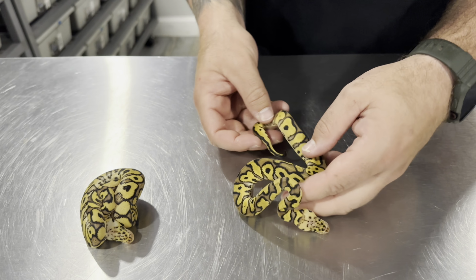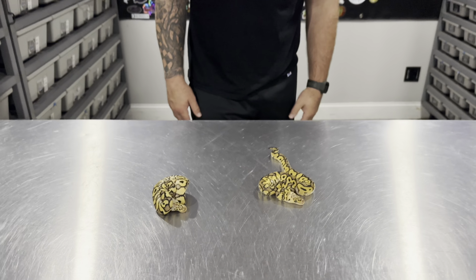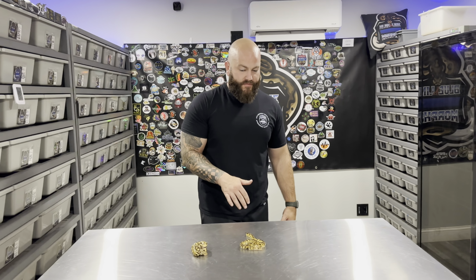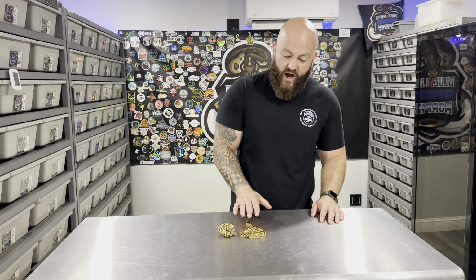Now there's this one right here, okay? At first when I saw that, I thought that was Pastel Spot Nose also. I don't think it is. I think it's just pastel, okay? But look how deep this animal is, okay? Look at the colors of this animal.